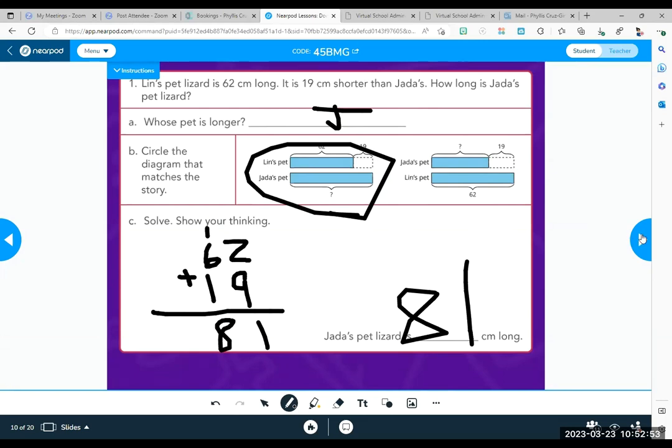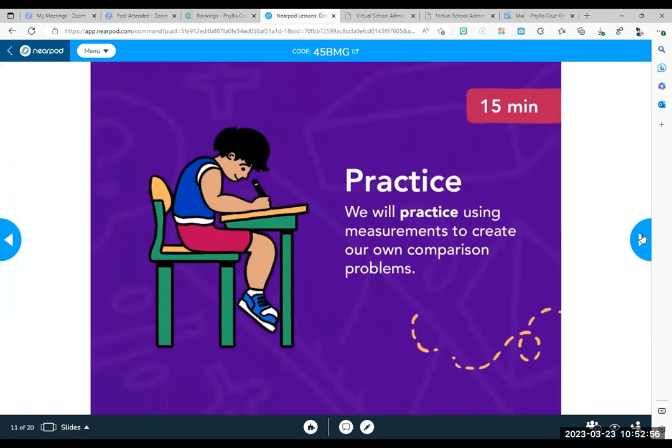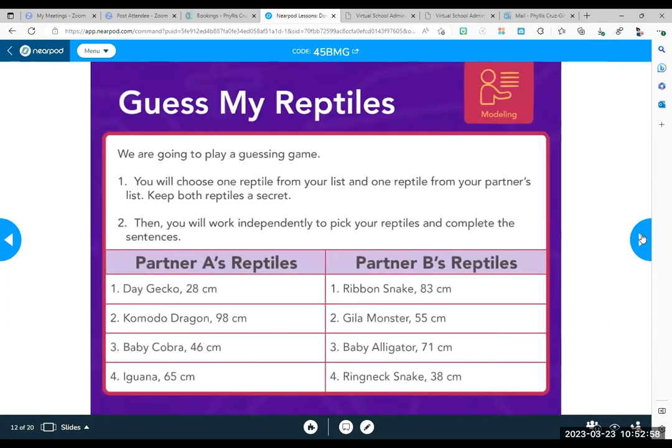Hold on to your seats. We're going to practice. It's sort of a game. We're going to play Guess My Reptiles. So we're going to play a little guessing game. Listen carefully because this is a little complicated. So I just want you to listen first. There are two columns, partner A and partner B.